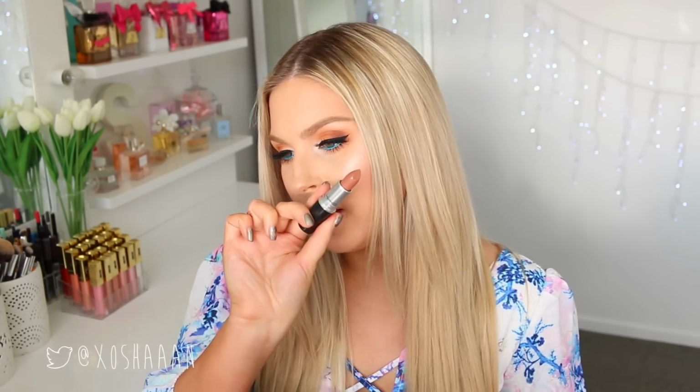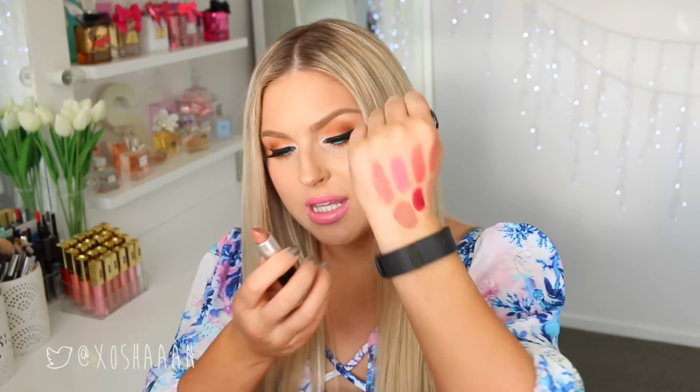Sorry, these swatches aren't perfect. There's so much stuff I want to show you, so I can't really do them perfectly. If you want to see more, just Google swatches. This one here is called Pillow Talk, and this is a really pretty mid-tone nude brown color. I'm obsessed with brown lips lately, so that's what that one looks like.